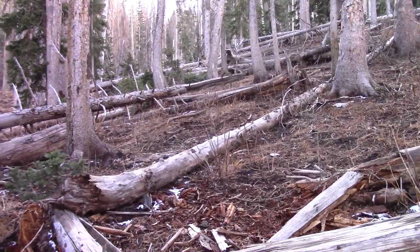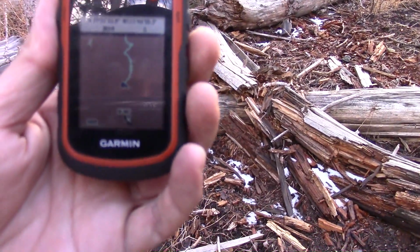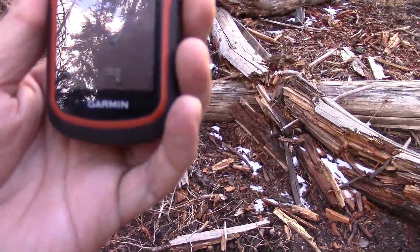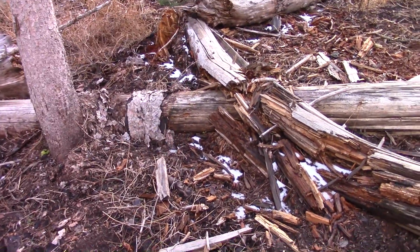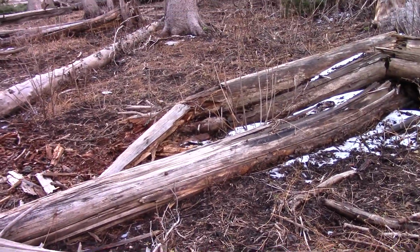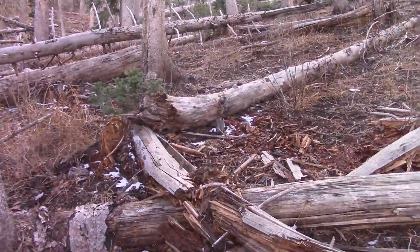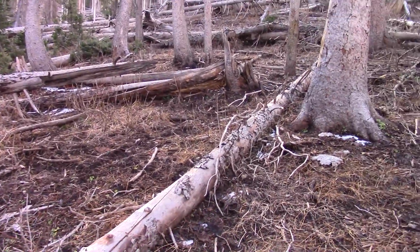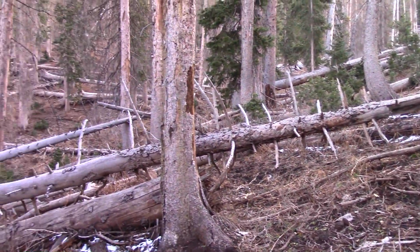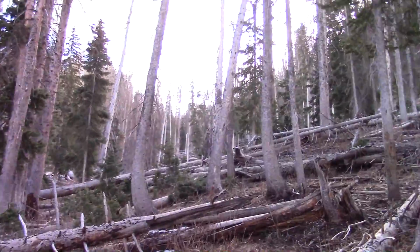Okay, so it's still the same spot, just reviewing the GPS, and it's telling me it's 365 feet from my final destination, a baseball field away, just uphill, and we'll be there shortly. Well, I zoomed in more, and it's telling me it's 448 feet away, so it's more than most baseball fields in this direction.